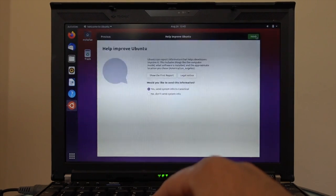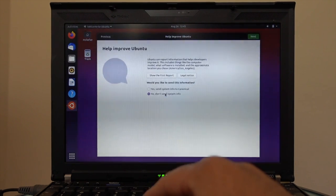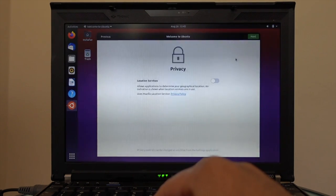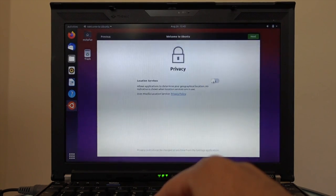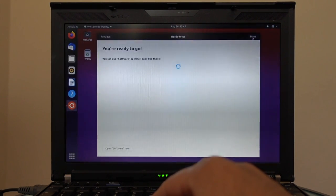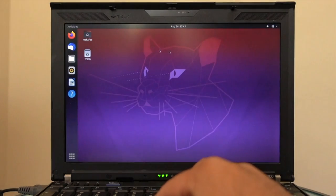The settings address details such as if you want Canonical, the publisher of Ubuntu, to gather usage statistics and if you'd like to have location services turned on. One use for location services is when your web browser wants to know where you are and it figures it out on its own. So turn that on if you want. Once you see the Done button in the upper right-hand corner of this window, you can click it and move on to the next step.